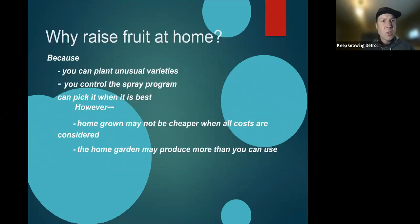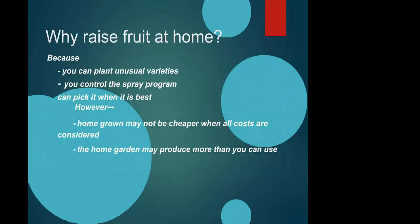So, first off is just baseline. Why are you gonna grow fruit at home?